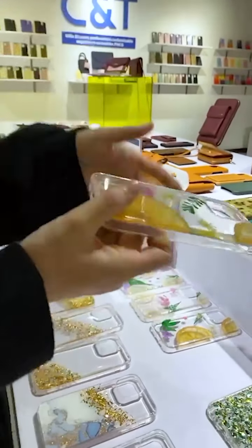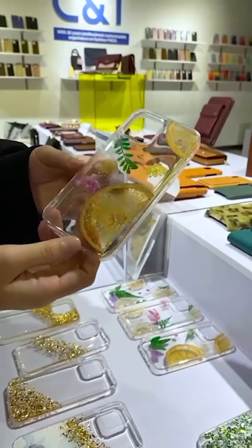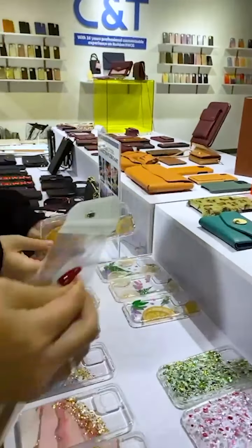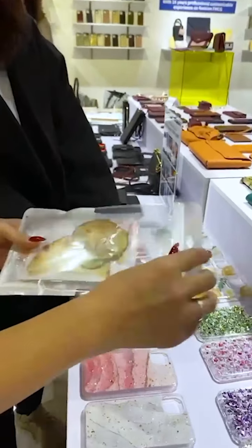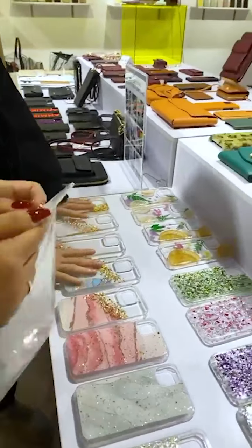And also it is three-dimensional, as you can see. Yes, I love these designs because I can achieve my own DIY. I can choose any fruit I like. And I see not only the orange and the flowers, but also the pineapple and the strawberries. I like this design. It looks so great.